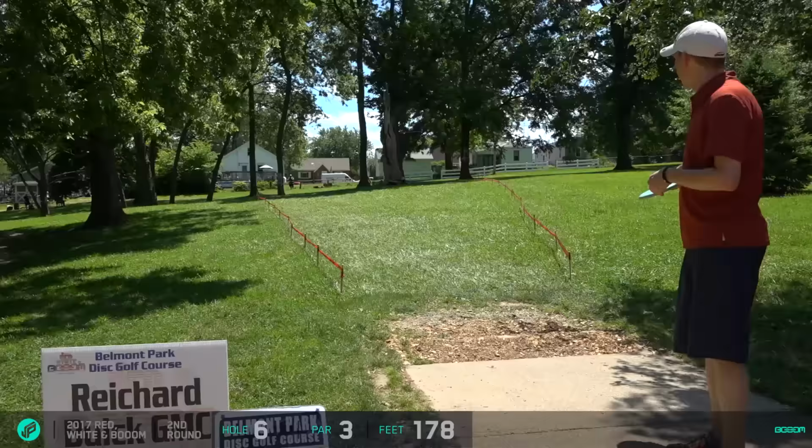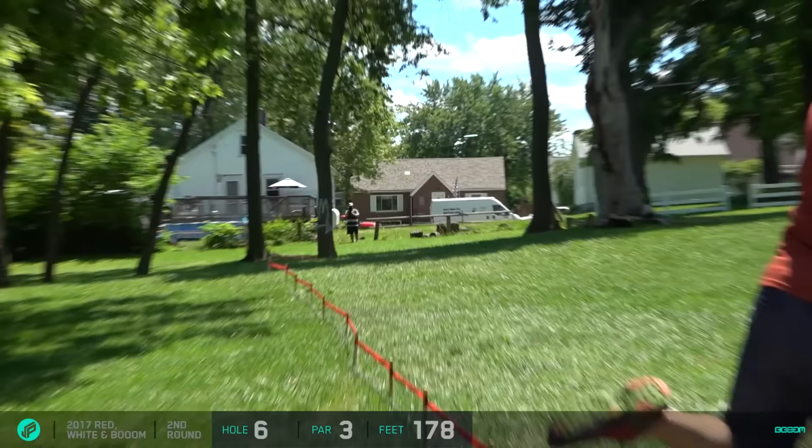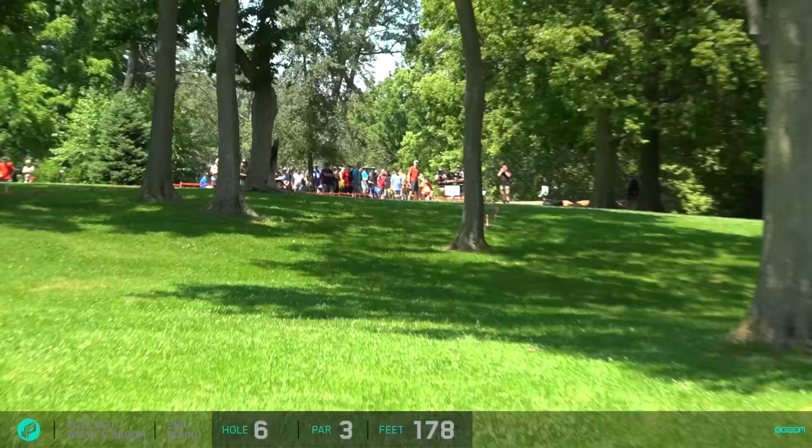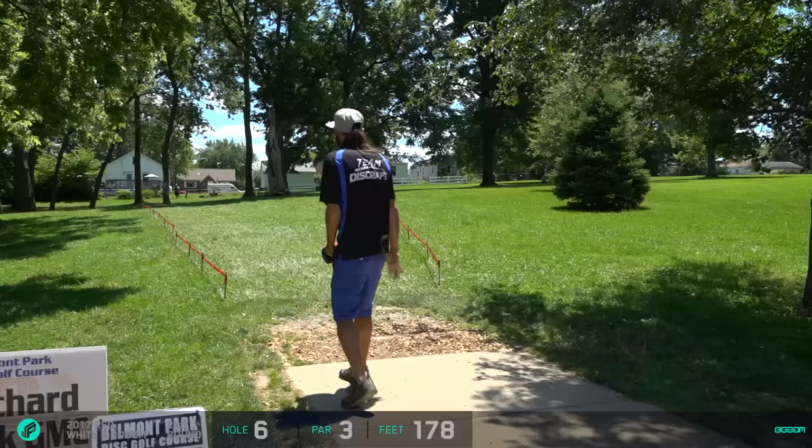You still have a putt as long as you get through those. Well, that's how you do that. A wonderful shot from Drew Gibson. Just showed you how to do it. That's the shot. Saw a lot of putters on this hole. It's another one of those that you can overthrow the hole. So having a good distance control shot is what you want here.